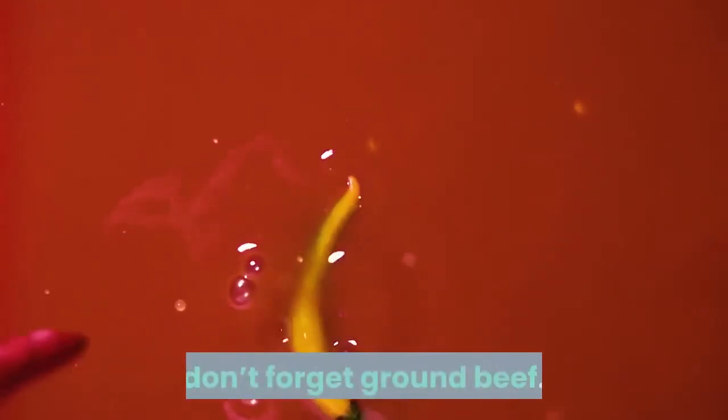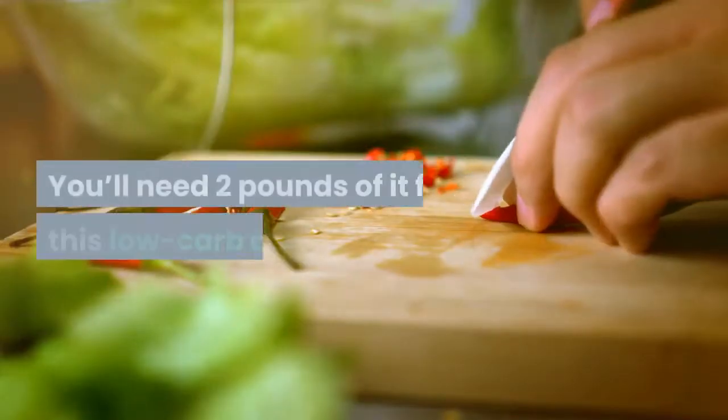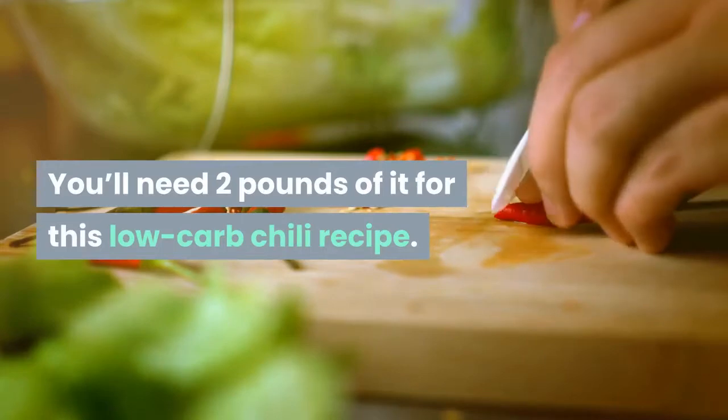4. Pot ground beef olive lovers chili. The next time you go grocery shopping for some keto staples, don't forget ground beef. You'll need 2 pounds of it for this low-carb chili recipe.